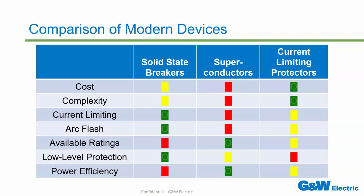Current limiting protectors are designed to be a backup device for your worst-case fault scenario. What that means is that it is not going to trigger for low-level fault scenarios. It's only going to activate and reduce fault current in terms of your worst-case scenario. Meanwhile, solid-state breakers can virtually eliminate any fault within microseconds, provided that you're willing to open your circuit. And superconductors would also be able to respond, given that you have enough length as well, in a very short period of time.